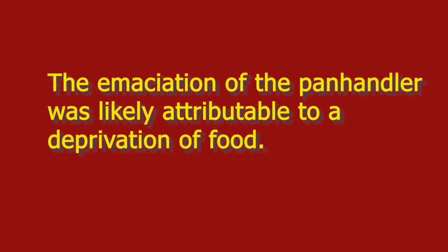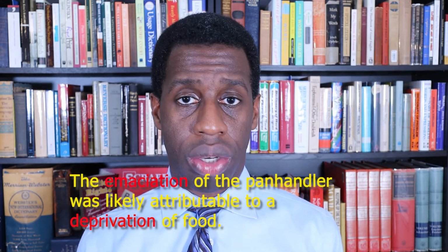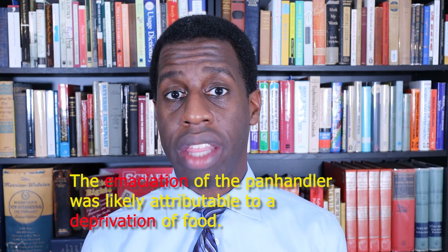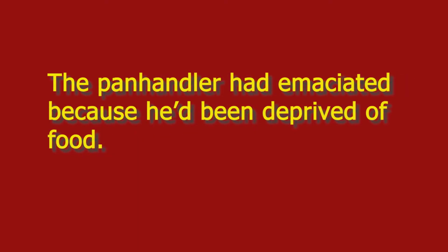But seriously, a more plausible example. Let's say we start with this sentence. "The emaciation of the panhandler was likely attributable to a deprivation of food." Two Latin words here in the main, emaciation and deprivation. So, under one theory of improvement, I could simply find the buried verbs, as some linguists say. Thus the sentence becomes, "The panhandler had emaciated because he'd been deprived of food."